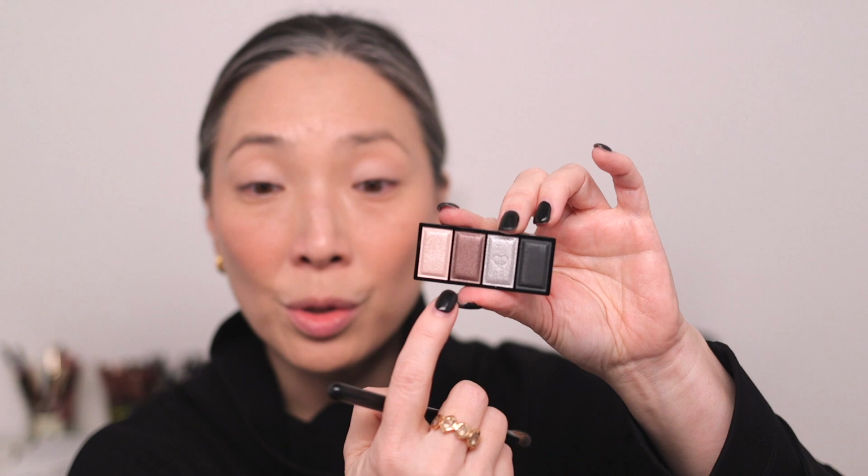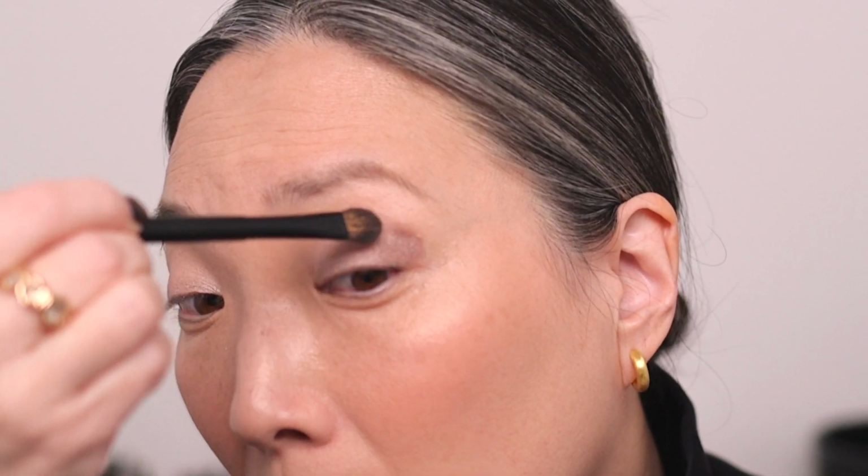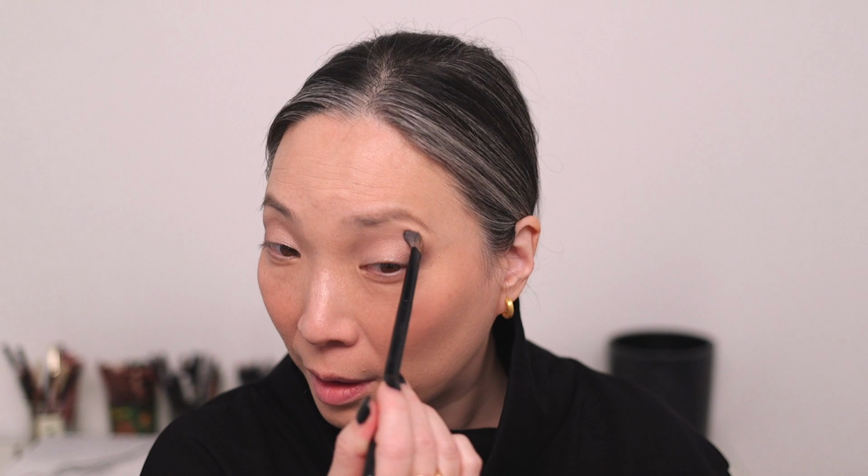All right, and next I'm gonna go into this shade, which is like a plummy brown. I'm just gonna use the same brush. And add that in. It is worth noting that none of the shades are flat matte. This black color at the end is almost like a soft satin. Ooh, so those are the two shades. Wow, I really, really love this. I mean, I love Clé de Peau eyeshadows. They all perform so beautifully. So silky smooth. They blend out like a dream.